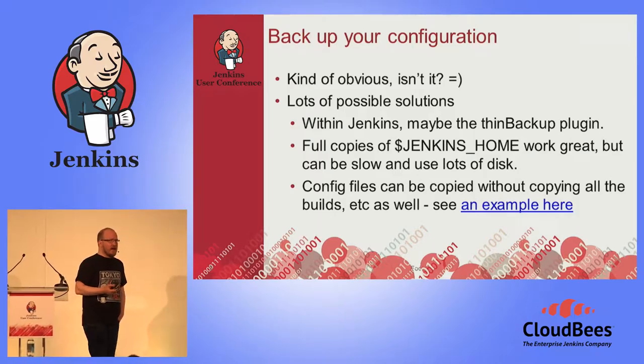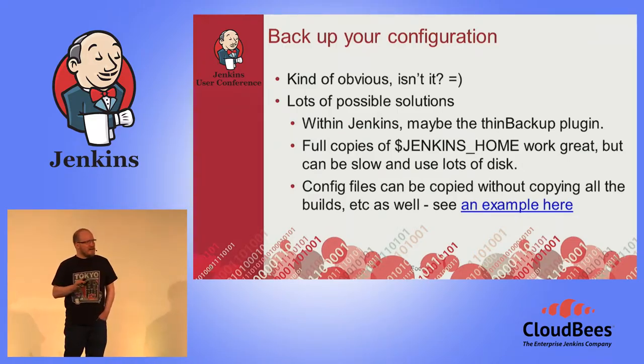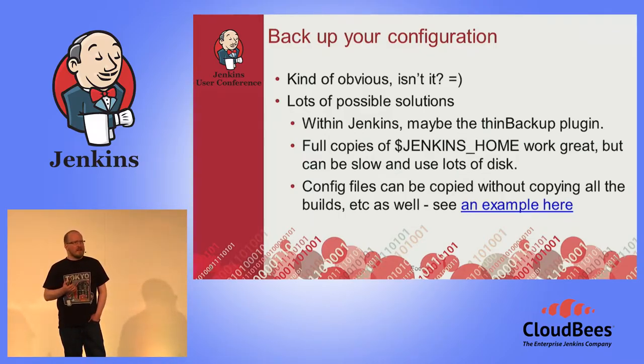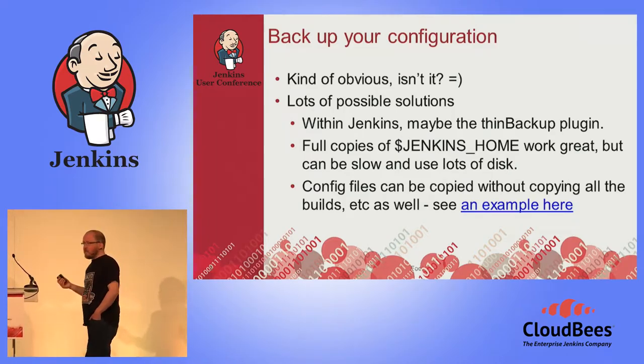I've looked at a number of backup plugins for Jenkins. I don't love any of them. The thin backup plugin is the best I've seen. Some of the backup plugins can be a little intrusive and cause some stability problems. Thin backup seems to be the best I've run into, but it's not my primary backup means. I use the latter two examples that I've got here.